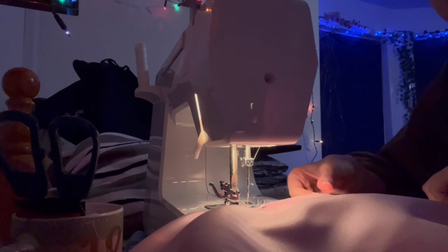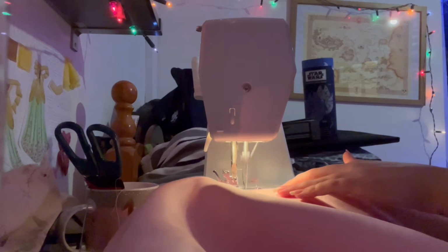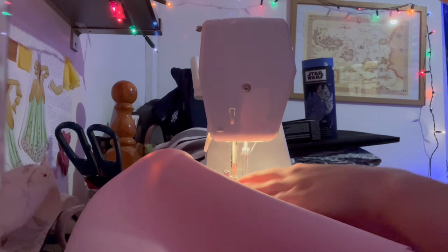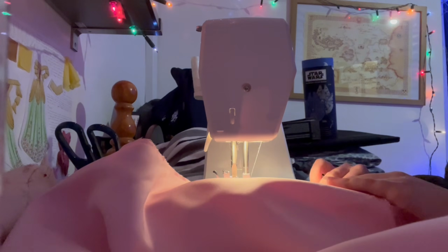I repeat this with each piece and then trim the excess fabric. Then I can turn them inside out and sew yet again. Obviously French seams, yes, are more time consuming, but they are so worth it every single time, since the seam is always so durable and the raw seams are enclosed nicely.